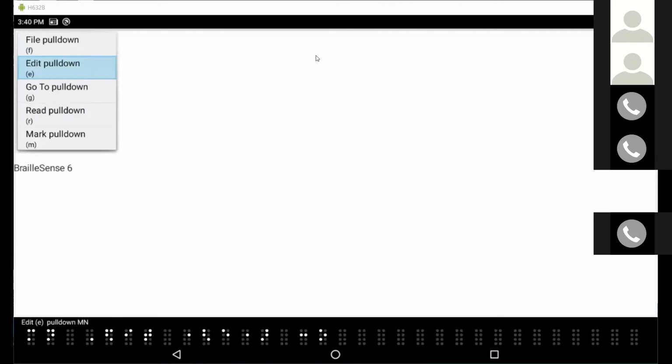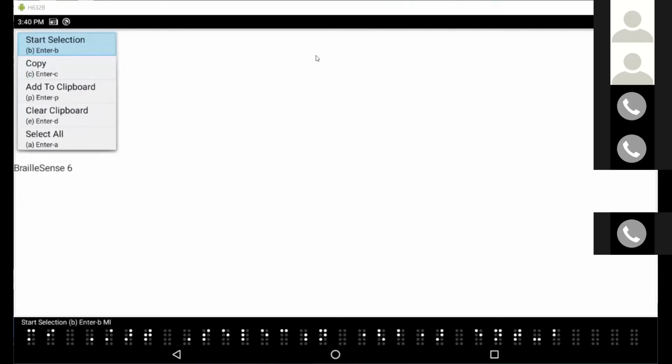Let's see what we have in the edit menu. Start selection, B, enter B, menu item. Copy, C, enter C, menu item. Add to clipboard, P, enter P, menu item. We actually have an option here that we can add to the clipboard as we go. If we're moving around within the document reader, we can just go in here and copy, add to the clipboard, enter P. So we can copy things from here and put them into our notepad document. We can just keep adding to the clipboard until we're ready to paste it in. And there you have it.